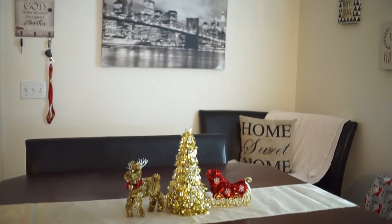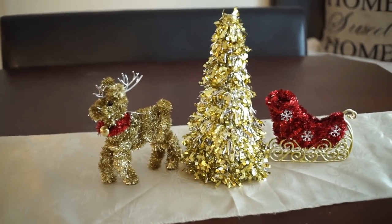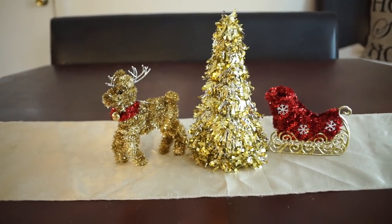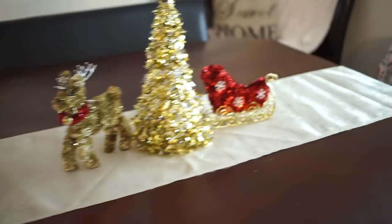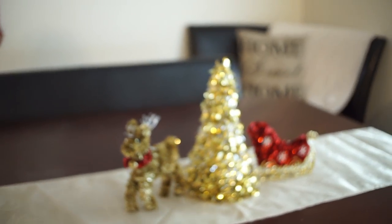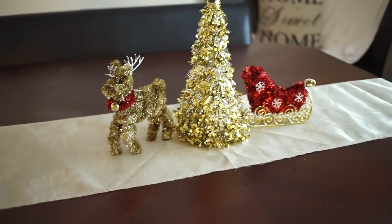Right here is my table. And I just kind of put this table centerpiece together. It's a deer, a tree, and a sleigh, and I bought them all at Dollar Tree. They're super cute. I love them. And I feel like they go well together. I didn't want this runner, but I couldn't find one. I wanted more of a plaid one, but I couldn't find it. Everything was just piling up on me, and before you knew it, we were just shopping for gifts, so I forgot about Christmas decor, but there's that.